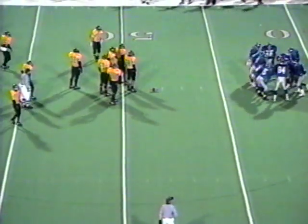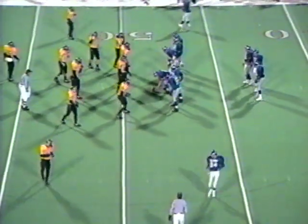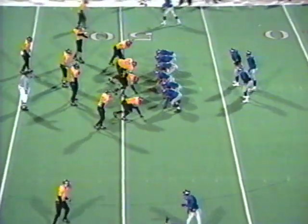This PA guy, I kind of like him. It's like he's telling a story. You know, it's 4th and about 6 for the Bears. Up to the line they come. They're going for it. And I'm not making fun of him.